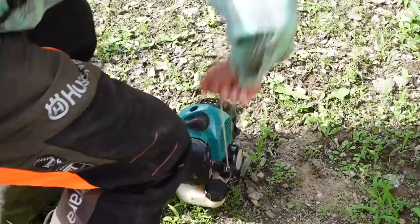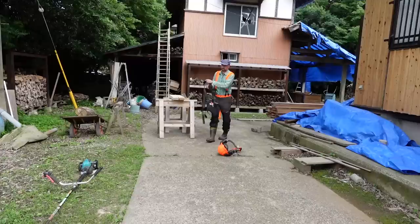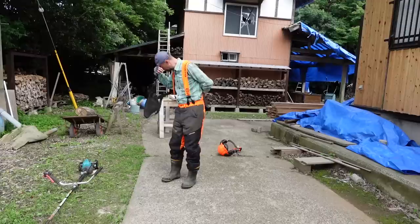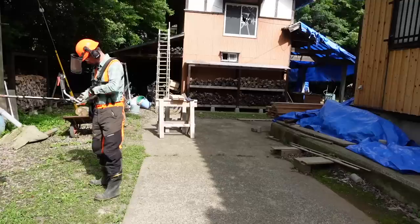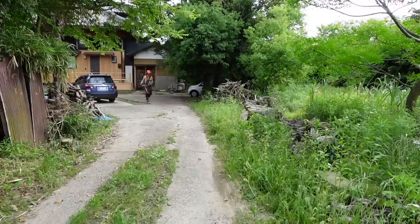I find it helpful to turn things on before trying to start them. This is abandoned farmland. I take it in turns with my neighbor to cut the weeds.